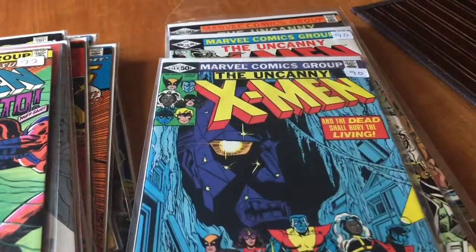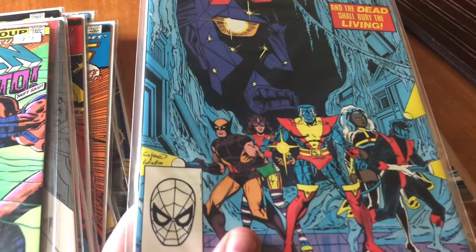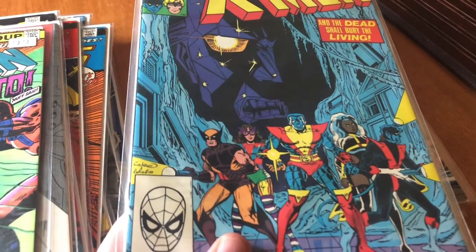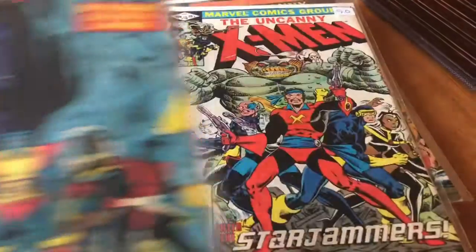149. Again, group shot on the front. You get a lot of these covers that don't show the whole crew. I like to see them all front and center. For me, that's what makes the best covers, and you can see them all there. Wolverine in his brown suit looks pretty cool.